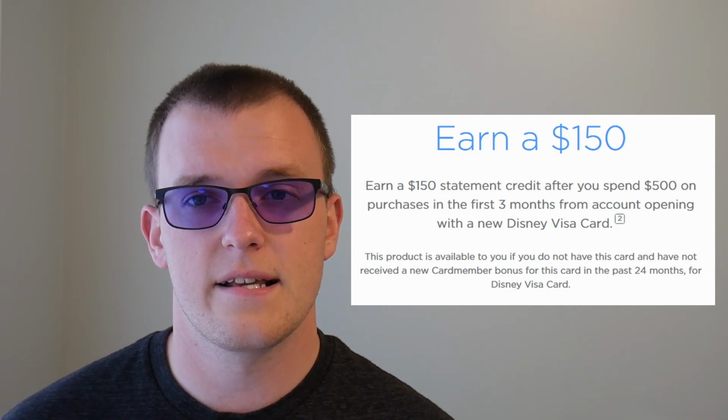But $150 isn't going to get you to Disney. It's probably not even going to buy you the plane flight there and back, which you can't use the sign-up bonus for, right? So these are Disney dollars. They're only redeemable at Disney. So $150 to put towards Disney is nice, but you've got to accrue additional Disney dollars somehow, right? So what does this do as far as that goes?